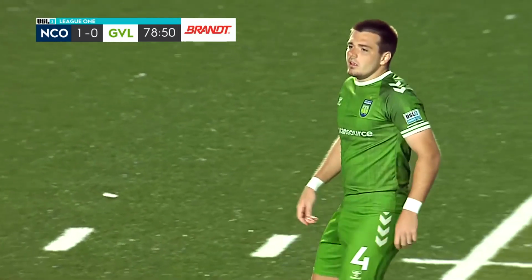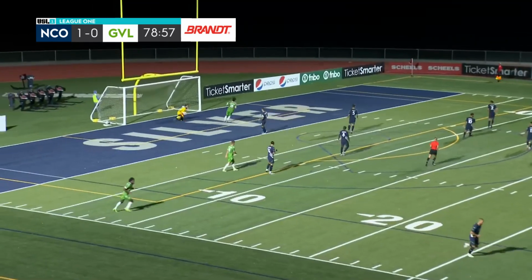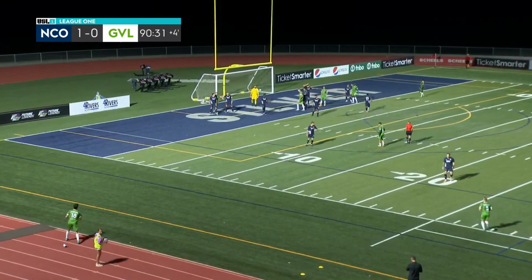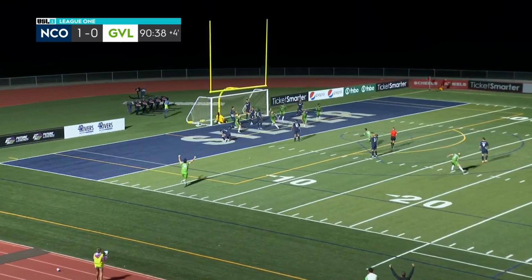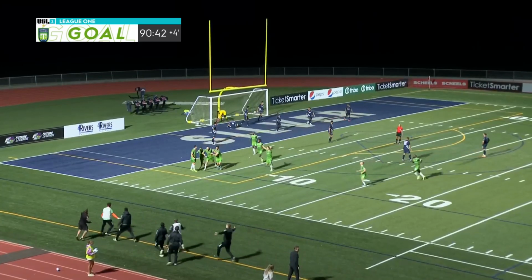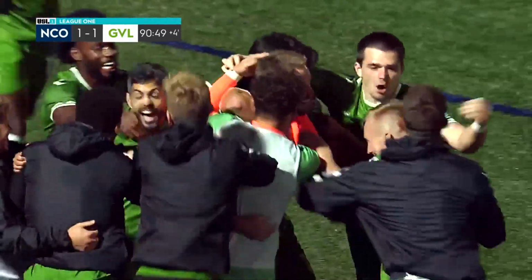We will have another sub coming in. Jamie Smith comes in, that shot in. We've seen his ability to get power on this throw all the way out in front, headed down, save, and then to score! Incredible! They've done it again. In stoppage, can you believe it? Triumph fans, remarkable.